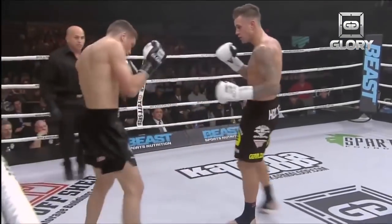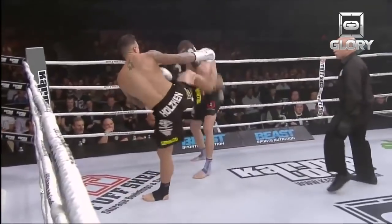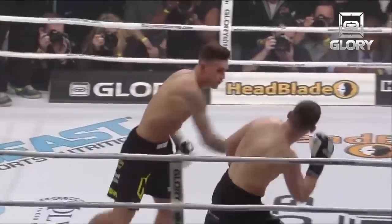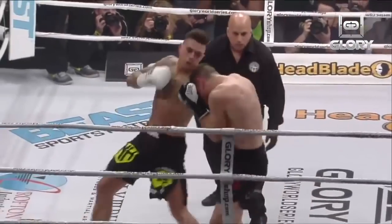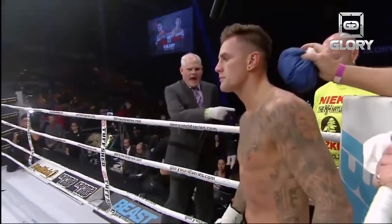It was a nice outside crescent kick, basically, that he landed. It was almost like an axe kick, but then the roundhouse kick came. So it's a plethora, a variety that Holzken is attacking Stetcuerenko with, keeping him guessing. Spinning back fist lands, and then Stetcuerenko's coming firing back. It's a multifaceted fighter right there, Nieky Holzken.